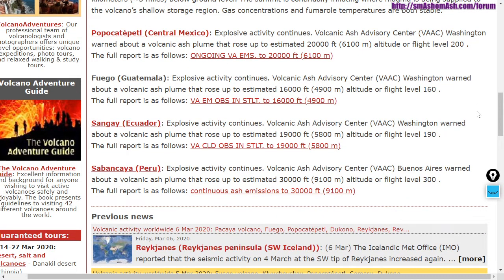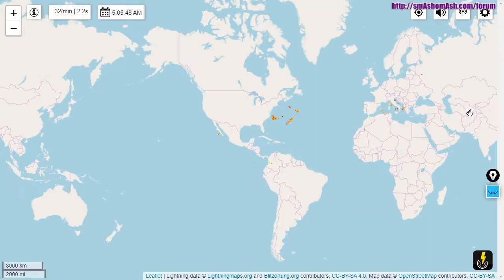Fuego exploding. 16,000-foot ash plume there. Please do not attempt to do a triple Lindy over Fuego. Sangay exploding. 19,000-foot plume there. Please do not attempt to pole vault Sangay. And Sabancaya also exploding. An uptick at Sabancaya, now producing a 30,000-foot flight level. Don't fly a retired space shuttle or SR-71 Blackbird over Sabancaya, unless you have the cameras turned on.